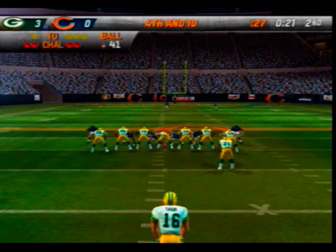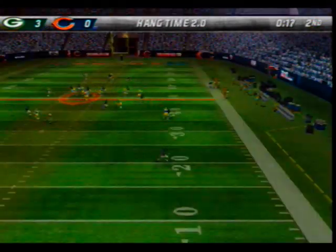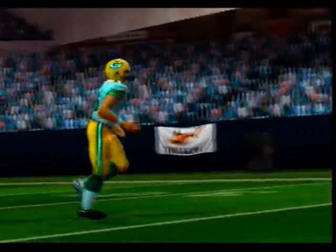He's trying to pin them back as far as possible as he lines up for his third punt. He muffs it. The Packers scoop up the fumble. They give it right back to them after the fumble on the punt return.